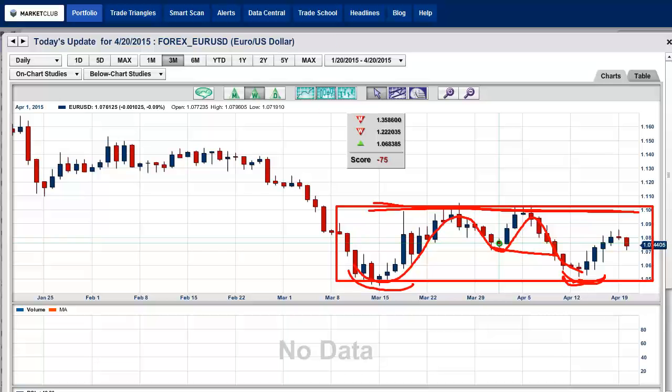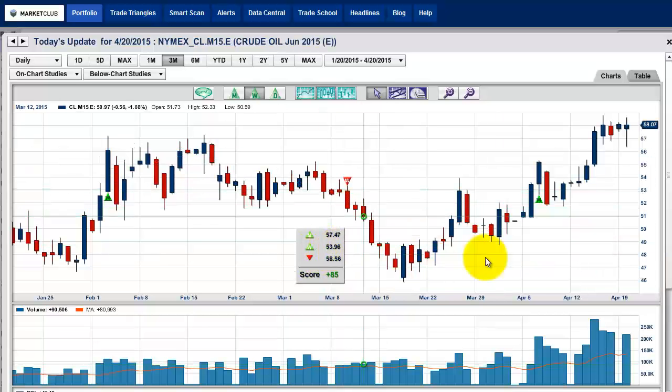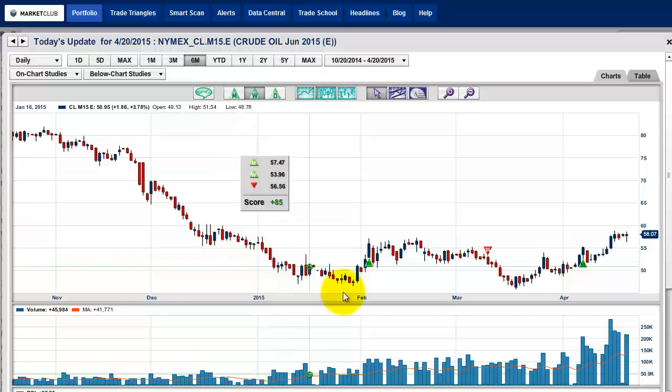So let's move on. Now crude oil, again, this is a positive market. All of our trade triangles, with the exception of the daily, are green, indicating this trend is up. I think we'll see this market potentially go higher, but again, we'll scope this out a little bit further. You can see how it's had this. Again, we made the turn.